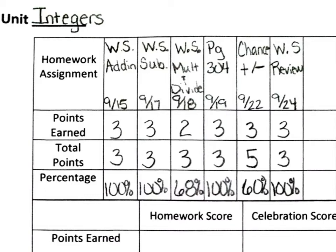In 7th grade math, we will be keeping a grade tracker so we can track our grade as we go along in a quarter, as we go through each unit. In this portion of the grade tracker where it says homework assignments, we'll be keeping track of any assignments that we hand in during the week and any chances that we might have that are like a quiz, and those are worth anywhere from maybe 3 to 6 points, somewhere in that range anyway.